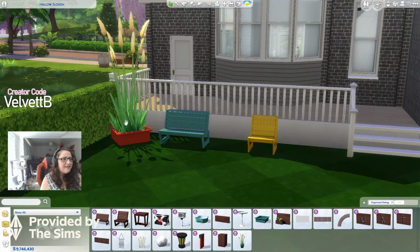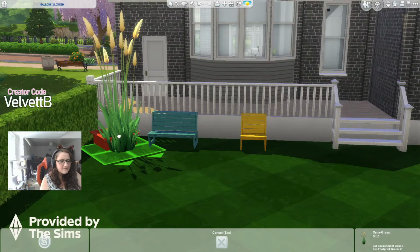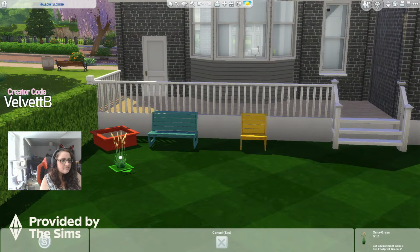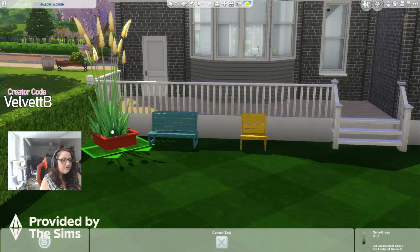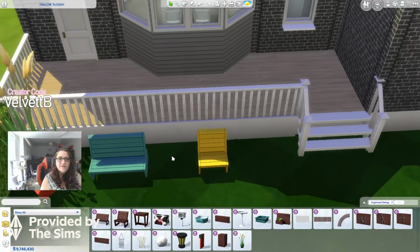So yeah, I really like those grasses. I think they're going to be a great way to decorate, and obviously you can size those down and that sort of thing as well. So if you want to go a little bit smaller, if you think it's a little on the larger side, I think you can probably do that too, which I think is cool.